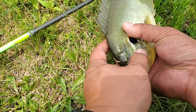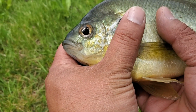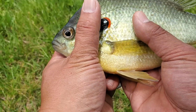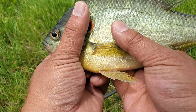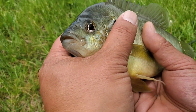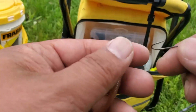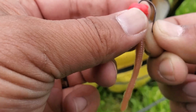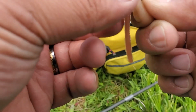Whoa, wow. He is huge, folks. Look at him. That is a nice looking fish, too. Easily about an 8 or a 9 inch. He is a big one, that's for sure. The mouse tail is actually more of a trout bait. I managed to catch everything else except a trout.